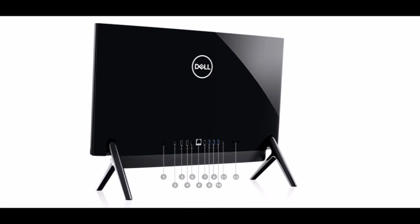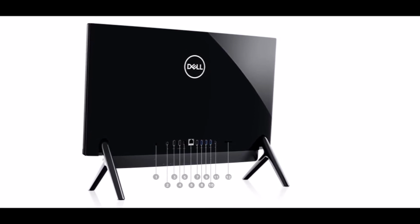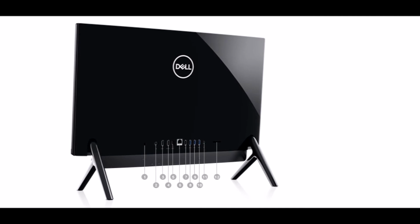USB 3.1 Gen 1 Type-A, 10. USB 3.1 Gen 1 Type-A, 11. Universal headphone jack, 12. SD card reader 3.0.